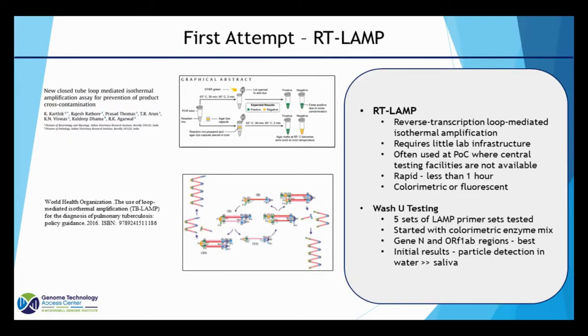So our first attempt was not actually with RT-PCR. Our first attempt was with RT-LAMP. If you're not familiar with RT-LAMP, this is the reverse transcription loop mediated isothermal amplification, which is a bit of a mouthful, which is why everybody calls it RT-LAMP. This has been around for quite some time, and it has been used quite often as a POC test where central testing facilities are not available for a number of different reasons.